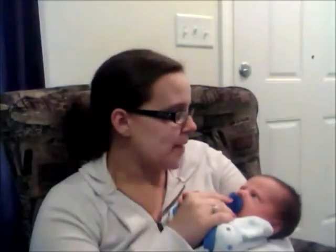He went to his doctor to have his bilirubin checked because he looked pretty yellow to me still. His eyes were looking more yellow. And they checked his bilirubin, and it was a little bit higher than it should have been. It was a little bit higher than the day before, but because he was older, it was okay.